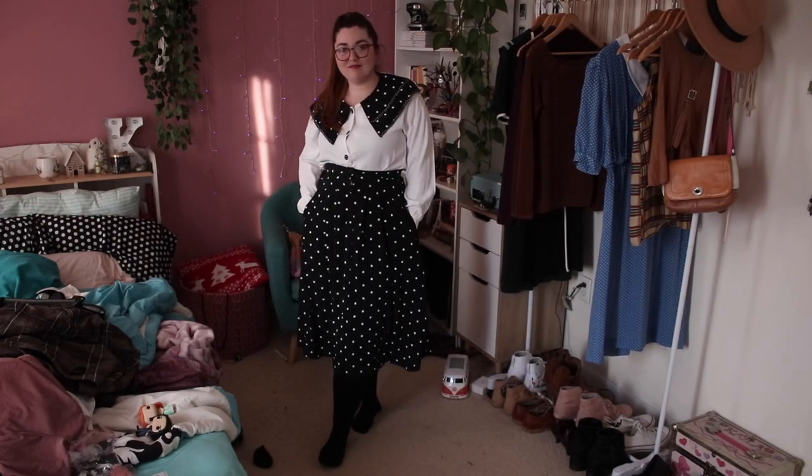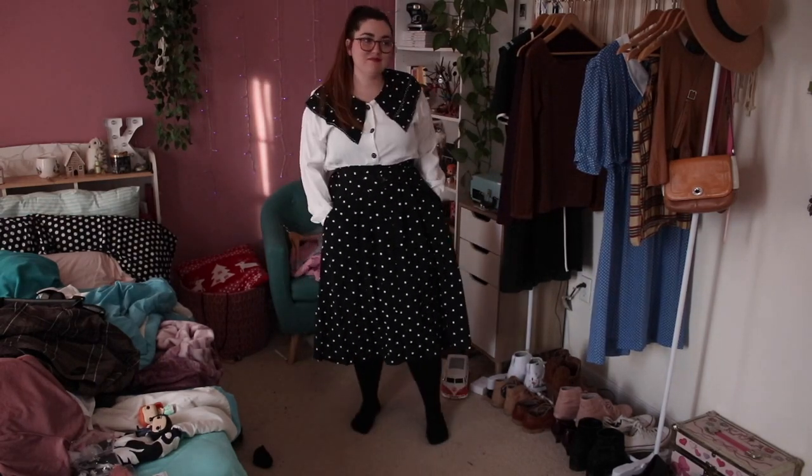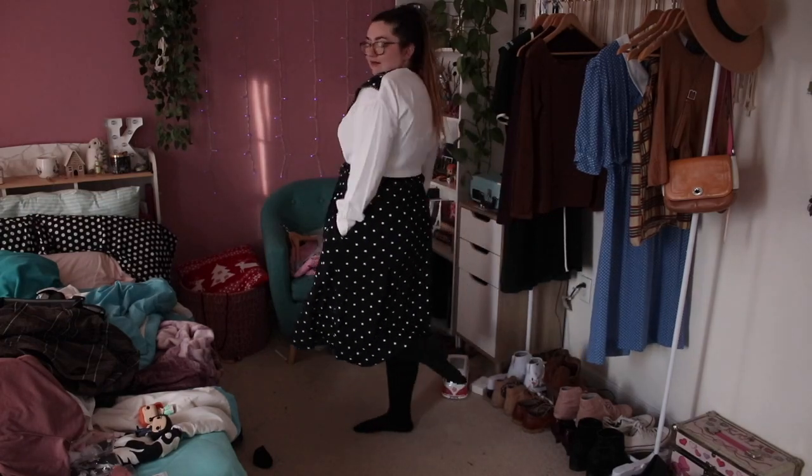Absolutely love it. I just think this is such a cute skirt, and I've been really wanting to get a vintage polka dot skirt because I just feel like, first of all, it's just quintessentially vintage, and second of all, black and white polka dot skirts are so versatile. You can wear them with literally anything.